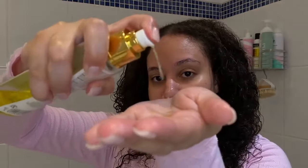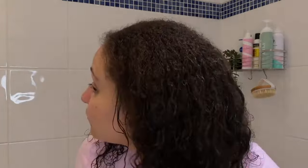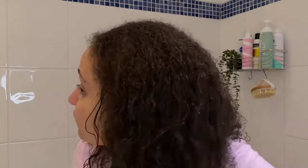And lastly, I'm just taking some coconut oil to add to my ends and a little bit all over to seal in my hair and then just letting my hair air dry.